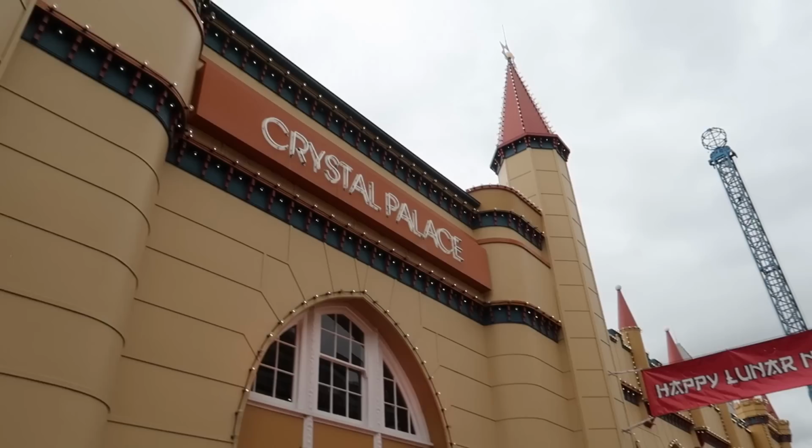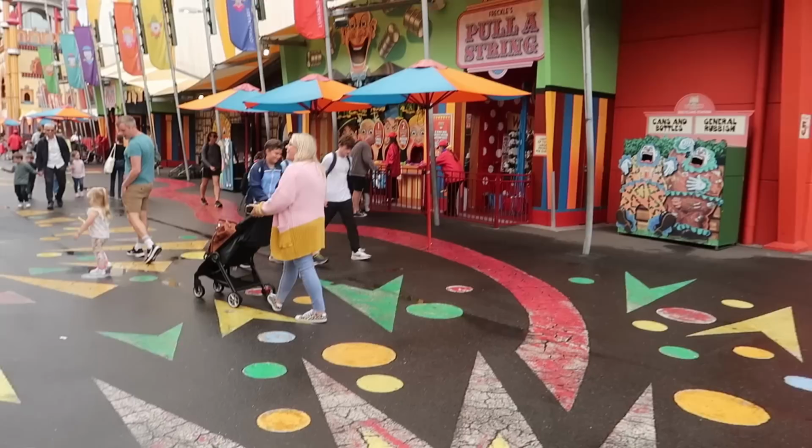Yeah, Drop Tower is going to have a good view from up on there. Look at all these games. Yeah, and all the floors painted as well. Oh, I do really like it already. Just the nostalgic feel, but with a modern twist as well.